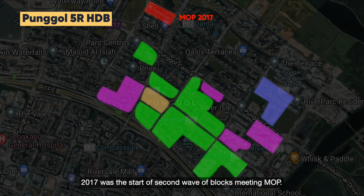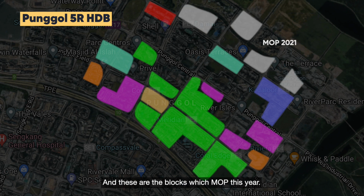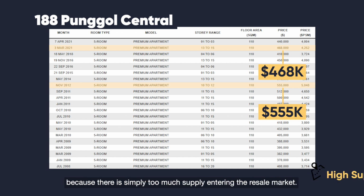2017 was the start of second wave of blocks meeting MOP. These blocks began to MOP in 2017, 2018, and 2019 respectively. And these are the blocks which MOP this year. And of course, there will be more in the upcoming years. If you were to take any random blocks in this cluster which met the MOP before the massive supply came in, you will notice that prices are either struggling to pick up or the profit gain is minimum as compared to areas like Redhill or Bukebato. Because there's simply too much supply entering the resale market.